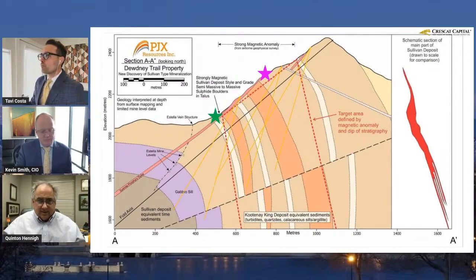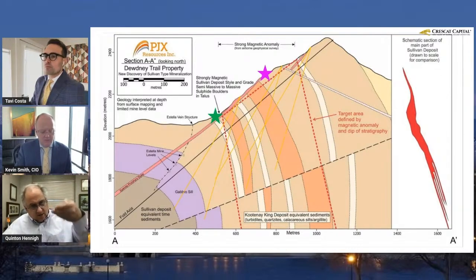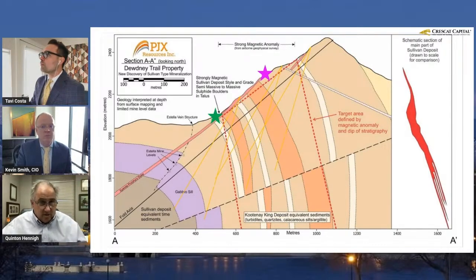And they said, this isn't an intrusion. This is a dike. They could see that the thing had a very shallow depth to it, and that where Mother Nature had eroded through it, there was sedimentary rock underneath. In fact, there's a big package of these favorable Kootenay King deposit equivalent sediments. Okay, now it's a bit up section from Sullivan, but what did I show you in the previous slide? These SEDEX deposits occur in multiple levels within the stratigraphy of a basin as they form.